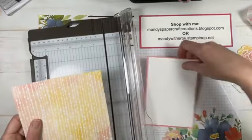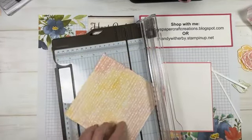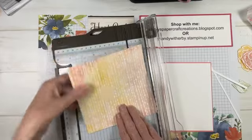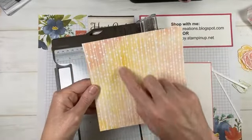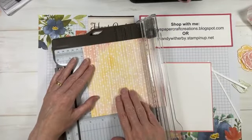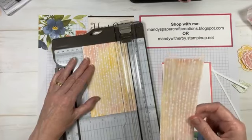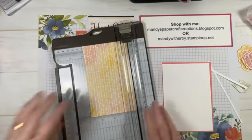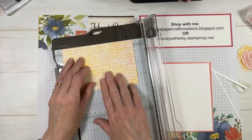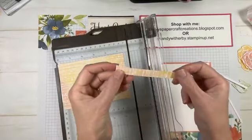So this piece is going to measure 9.7, and I want the yellow side, because we've got more pinky tones on this side, more yellowy tones on this side, so I wanted the yellowy tones. So I'm going to go 9.7 on my trimmer. Cut that. Save that piece because you can use that for another project. And then we want to take this to 14.05, so just beyond the 14, not quite up to the 14.1. And then you can save this piece as well.